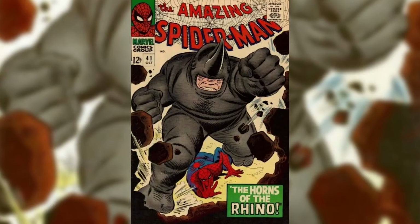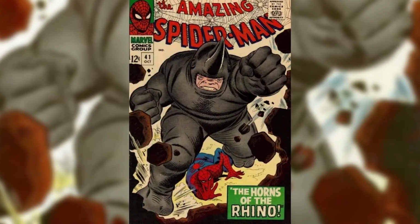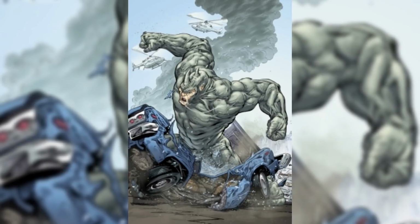Rhino, of course, first appeared in Amazing Spider-Man number 41 back in 1906 and is known for his artificial skin and super strength. Super strength. Say that 15 times fast.